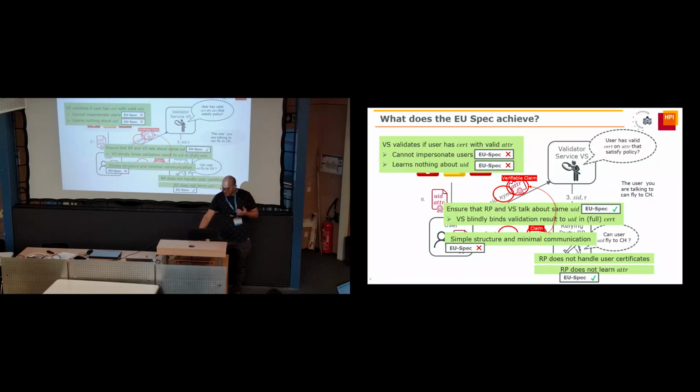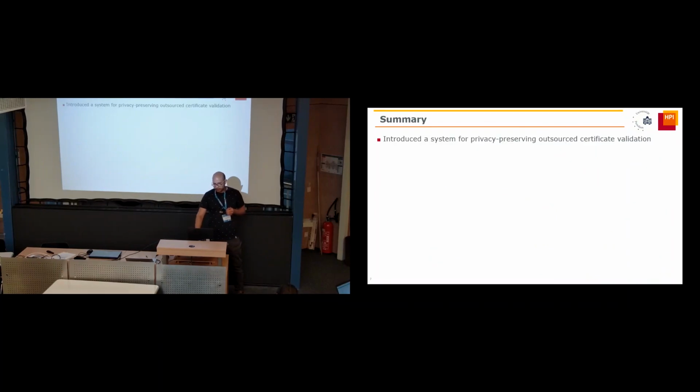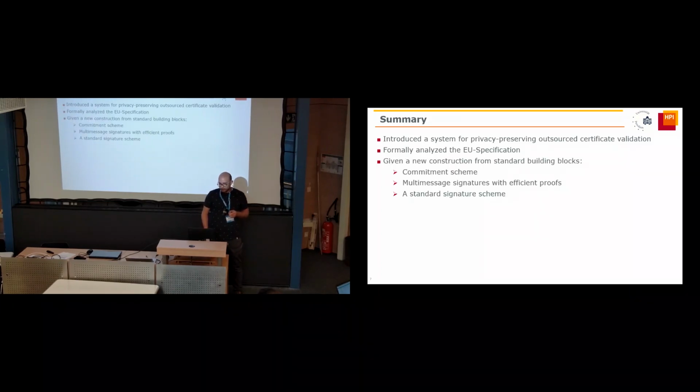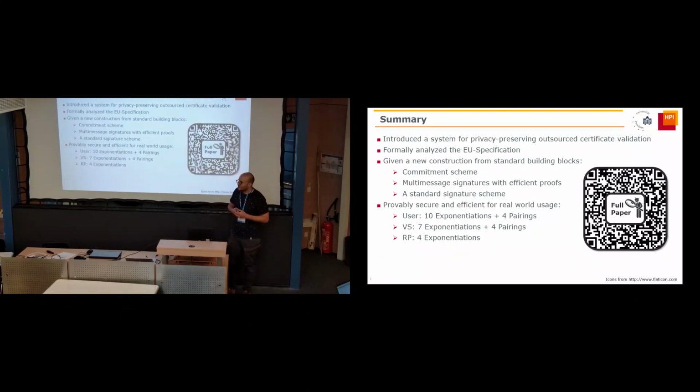Our analysis also showed that the EU specification was indeed too complicated and could get away with fewer messages and fewer keys and still satisfy the privacy and security it intended to achieve. In our paper, we give a new construction from standard building blocks that is provably secure and that provably satisfies all these properties. To summarize, we introduced a new system for privacy-preserving outsourced certificate validation, and we have formally analyzed the EU specification within our model. We've given a new construction from standard building blocks that is provably secure and is efficient for real-world usage. Thank you for your attention, and happy to take questions.